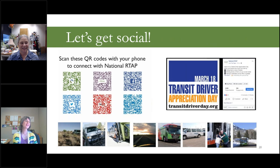So speaking of Twitter, let's get social. We have a QR code postcard. If you want one, just let me know. You can get online quickly with your phone to our website, our e-news, our Facebook page, our Twitter page, our YouTube page, and our LinkedIn page.